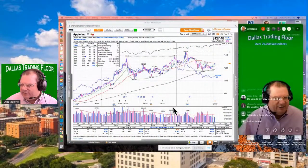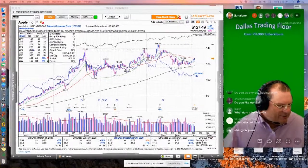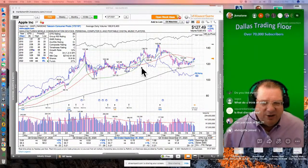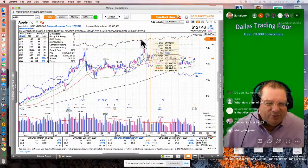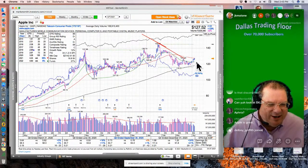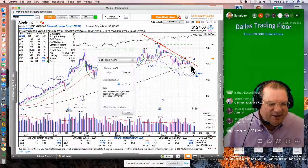So anyways, getting back to Apple, I definitely believe that Apple is very strong. I just wanted to show you the chart. I bought it as it reversed through. Can I put the line? There we go. So this is the reversal line here, and I'm going to set an alert on that line.